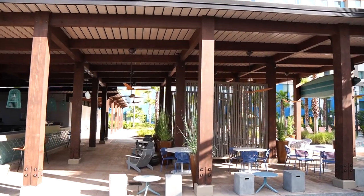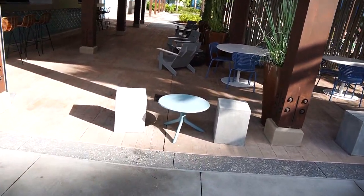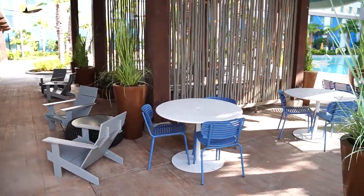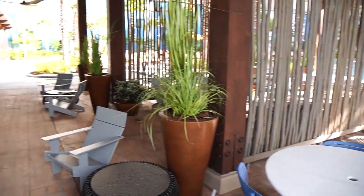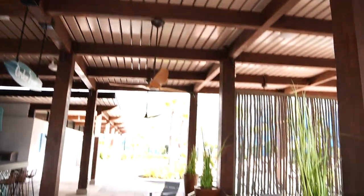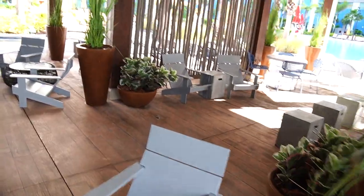So we came over by the bar. I like how they have these little boxes that you can sit on next to these tiny tables. There are a couple of tables out here. Not a ton of tables to sit at. But I think the fans? This is a good place to hang out because it's covered. Oh yeah. So when it starts raining, you got a covered spot. Yeah, nice little Adirondacks here.